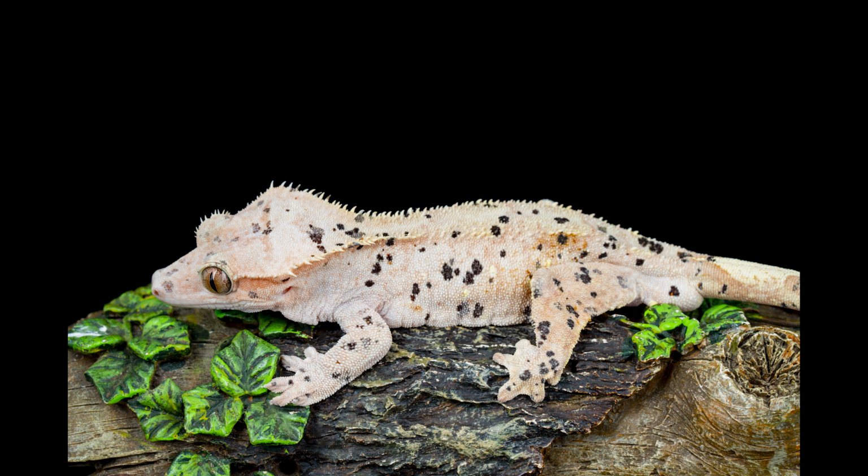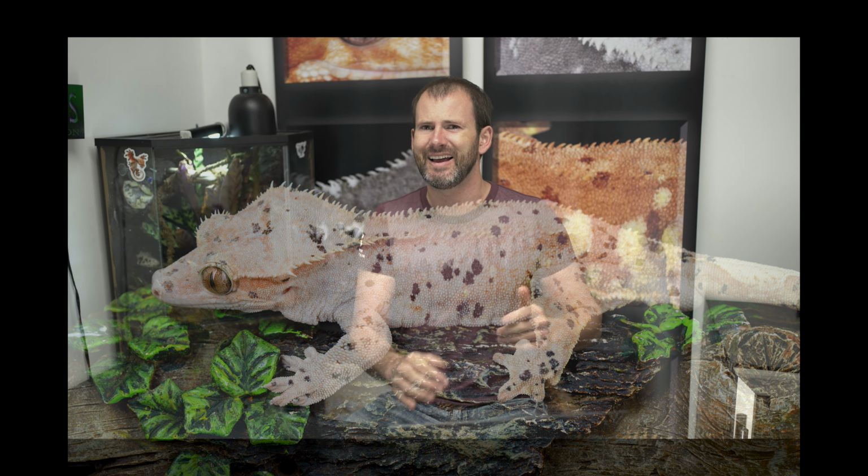Just an awesome gecko. I really love how some of those spots are kind of faded out, like that oil spot look, some people say. Classic pineapple line boy right there. Absolutely gorgeous. He's actually a banana offspring, so a pineapple grandson. Great looking kid.